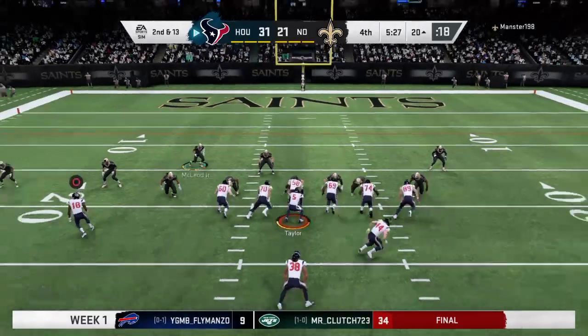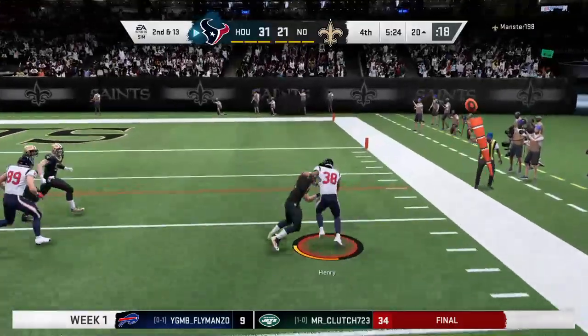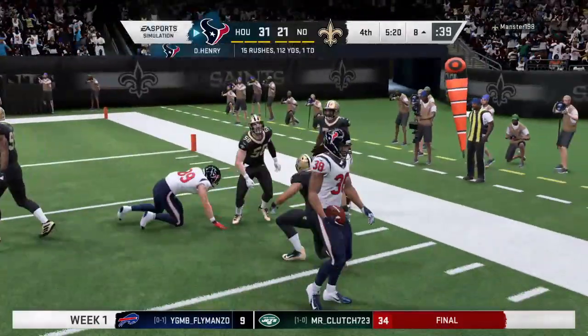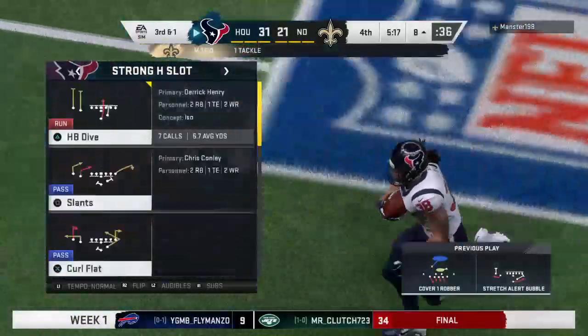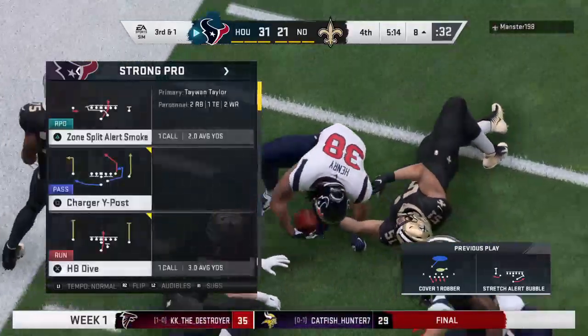Henry running right. And he's able to work it here to the 8-yard line. It's a pickup of 12, and that'll set up a 3rd down. So from 2nd and long, now we go to 3rd and very manageable.